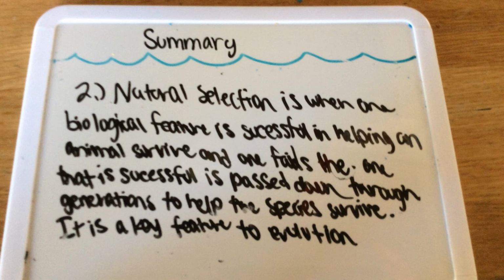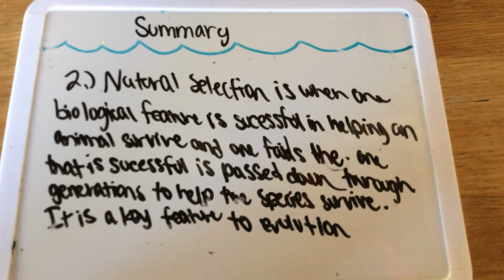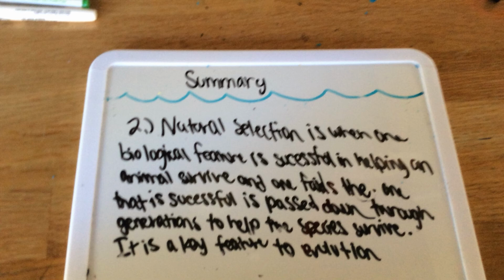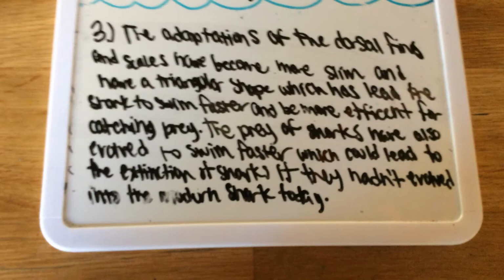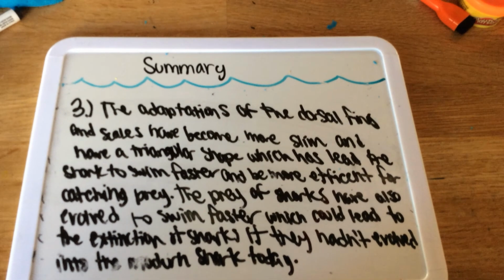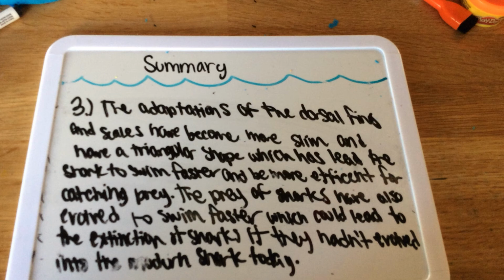Natural selection is when one biological feature of an animal is successful in helping the animal survive and another fails. The one that is successful is passed down through generations to help the species survive. The early ancestors of sharks selected mates that had stronger abilities to help them survive. The adaptations of the dorsal fins and scales have become more slim and triangular in shape, which has led the shark to swim faster and be more efficient at catching prey.